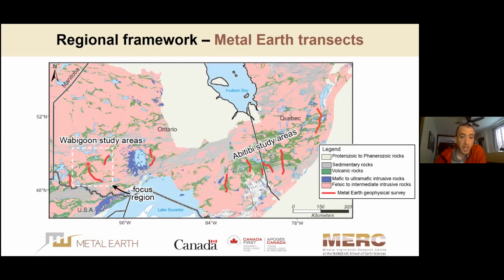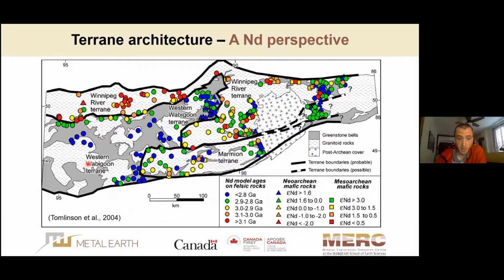So what did we know going in? You heard some of what Jujana just talked about in this area. In the late 90s, early 2000s, there was a lot of excellent work done by Kirsty Tomlinson on neodymium and geochronology, which really started to paint this picture of what we thought the terrane architecture was, which is basically that there's this Winnipeg River terrane here, which is characterized by gneissic plutonic rocks that have much older model ages, greater than 3.1 in this map.